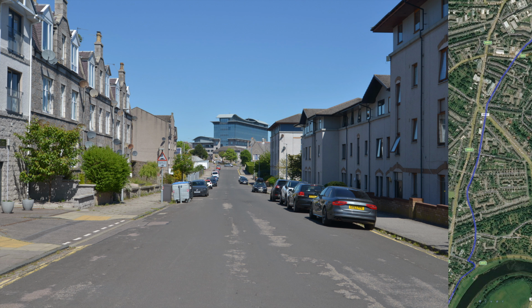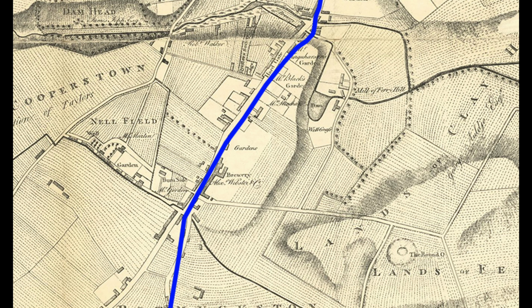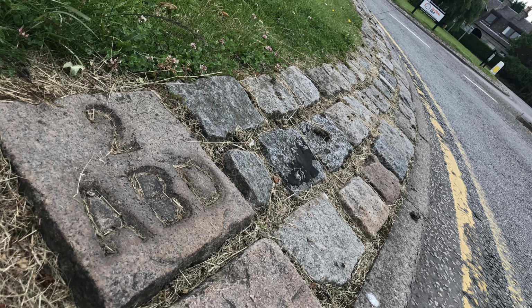We continue towards the top of Fonthill Road, where Broomhill Road meets the Hardgate. This area on the Alexandrov Mill Map shows a cluster of buildings. It looks like a village existed here at the Hardgate intersection. On this junction just outside the library, we encounter our first boundary stone.